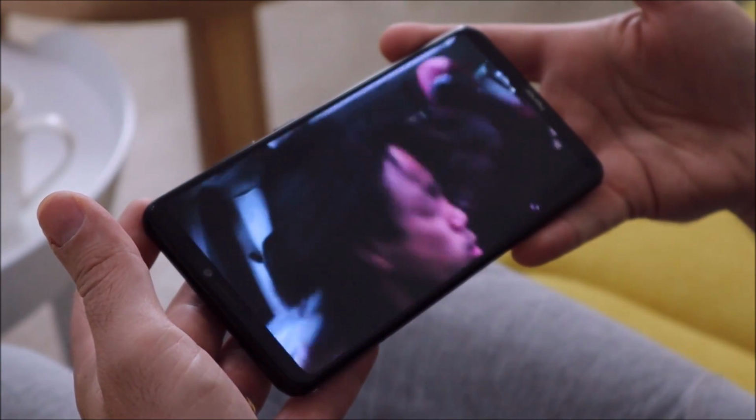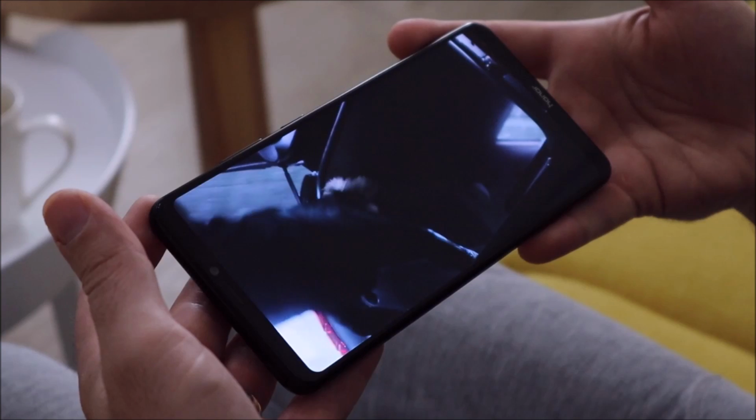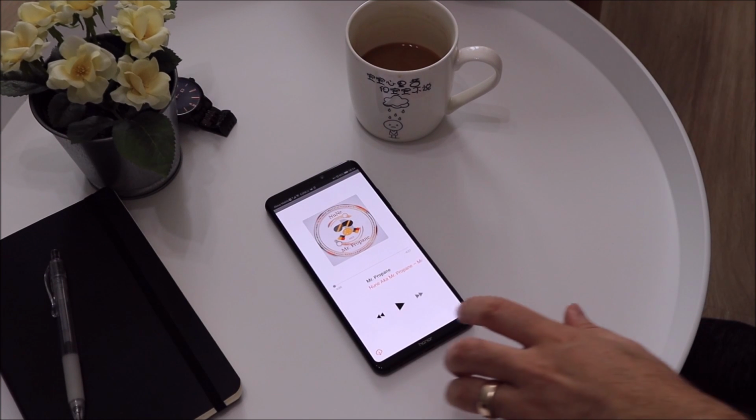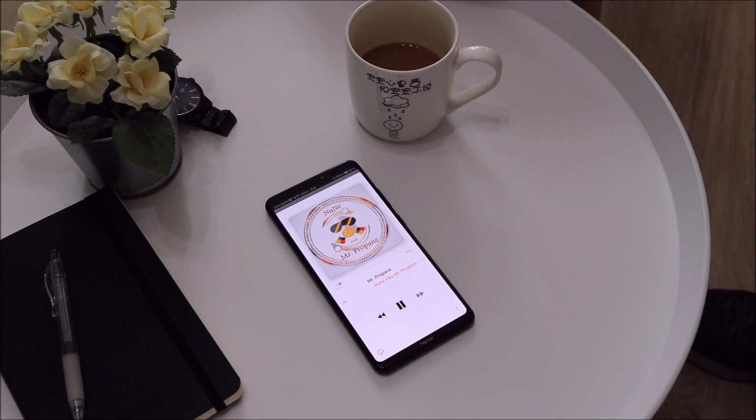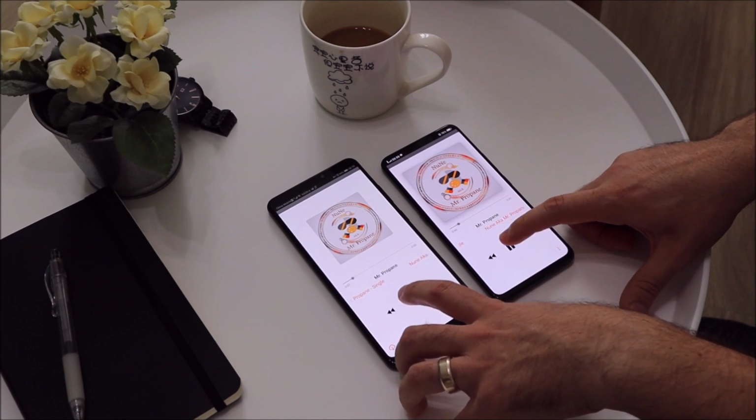Which opt for a loud, full and rich sound. Though the speakers are loud enough for most tasks, I feel they could have been cranked up a notch when it comes to listening to music. They are still far superior to any other smartphone out there for music sessions with your friends.